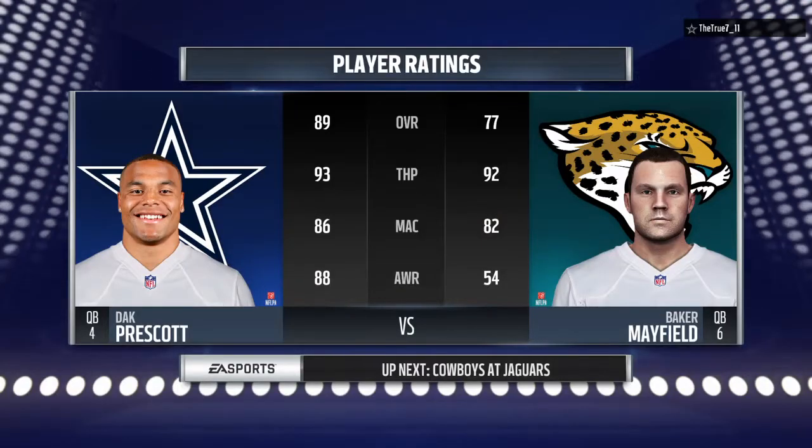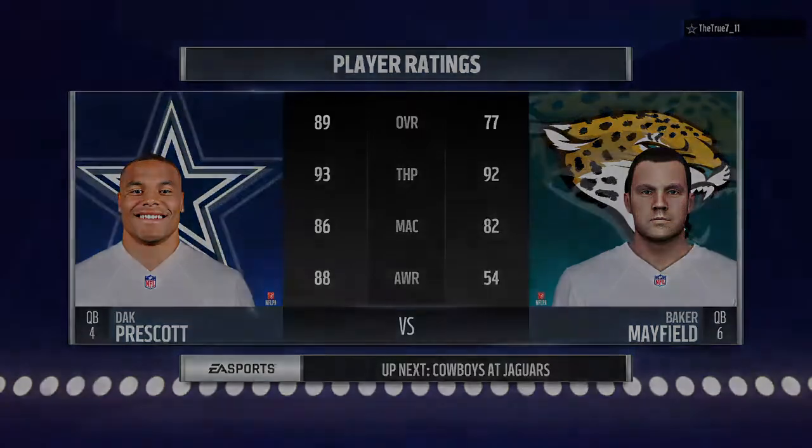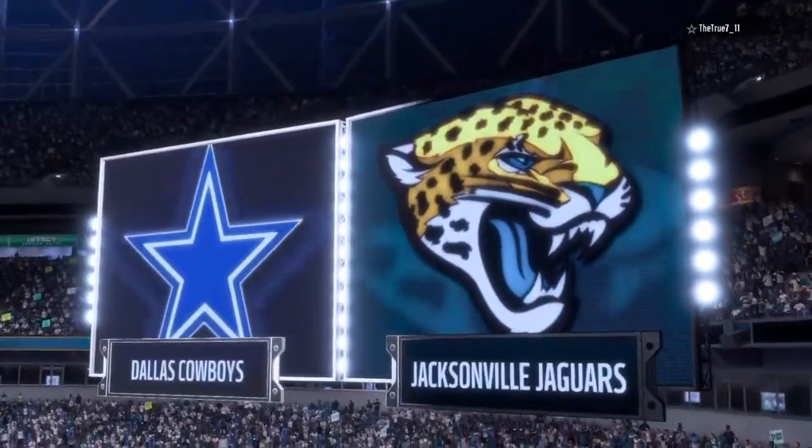Hello, everybody. I'm Larry Ridley, and this is the NFL on EA Sports. It's opening week in the NFL, and today we have two teams more than ready to get the season underway. It's the Cowboys going up against the Jaguars.